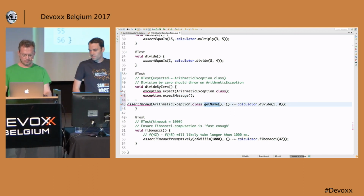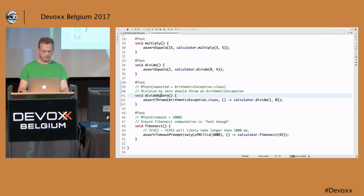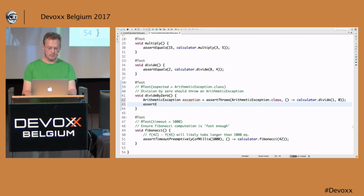Thank you. That would be strange. Okay, so that should actually work now. We run this one. It does. And what if we wanted to get hold of the actual exception? We can do that. Get a hold of it. assertEquals, what are we expecting? That for exception.getMessage.